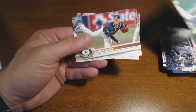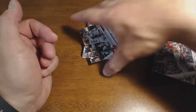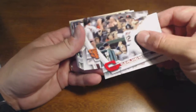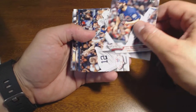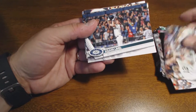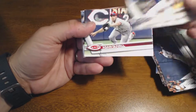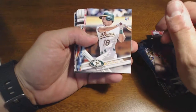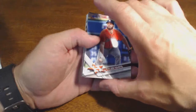Chris Bryant, Lorenzo Cain, Sonny Gray, Logan Morrison, Gurriel. Apologize, I know I'm butchering the names here. Been out of it for a while. Cleveland Indians team card. San Francisco Giants team card. Jake Arrieta, World Series. That World Series still haunts me as a Cleveland Indians fan. New York Yankees team card. Adam Lind. Smolinski, Ryan Braun, Adam Duvall, Houston Street, Chad Pinder, Wade LeBlanc. Yeah, it's hard to believe I haven't gotten any Judges out of all the packs.